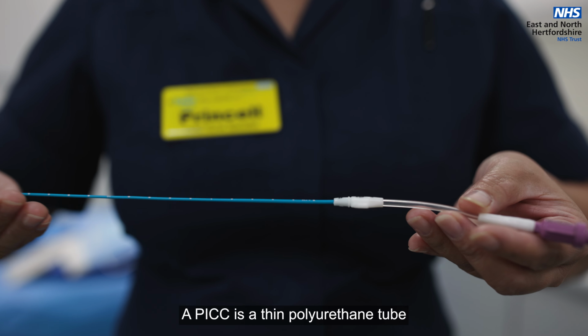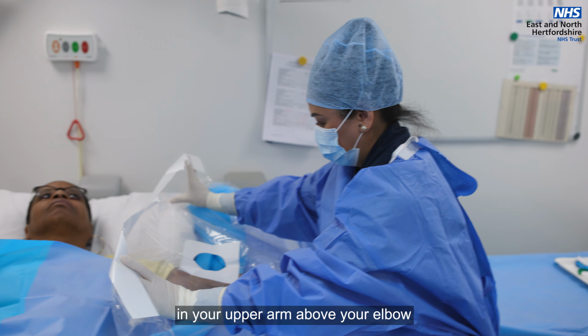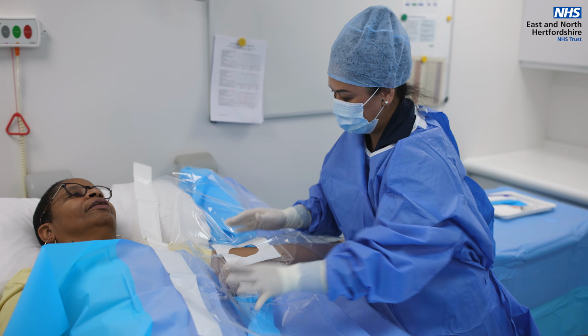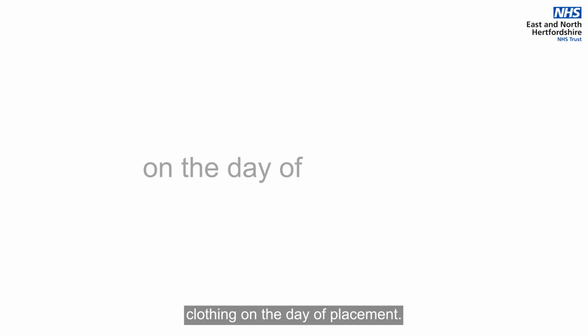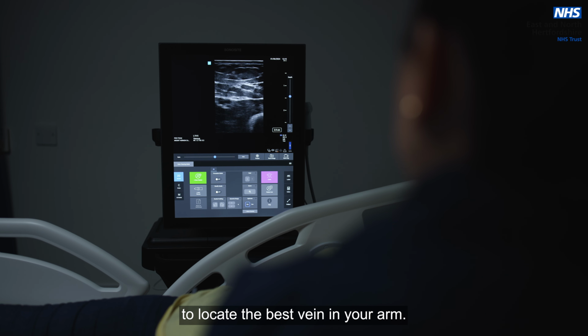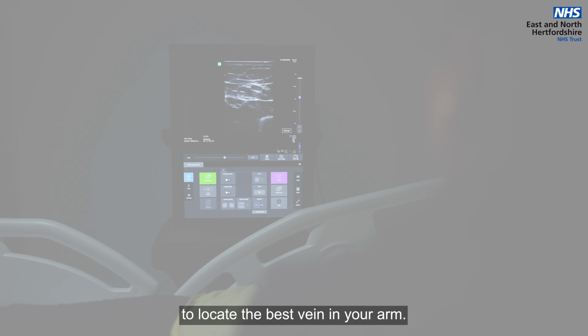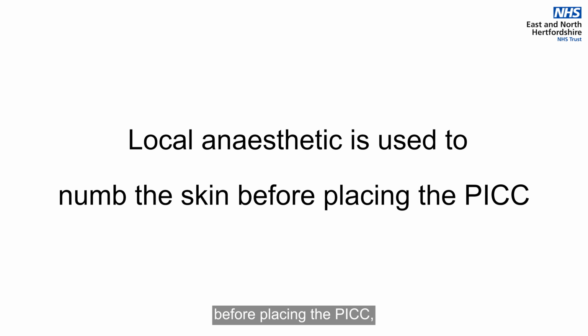A PICC is a thin polyurethane tube that is placed in a vein in your upper arm above your elbow. For comfort, consider wearing short-sleeved or sleeveless clothing on the day of placement. We start by using ultrasound to locate the best vein in your arm. Local anaesthetic is used to numb the skin before placing the PICC.